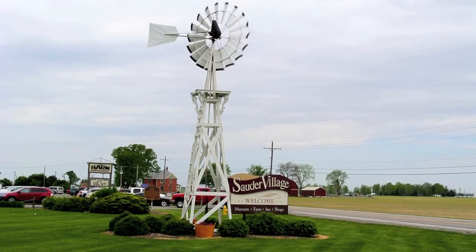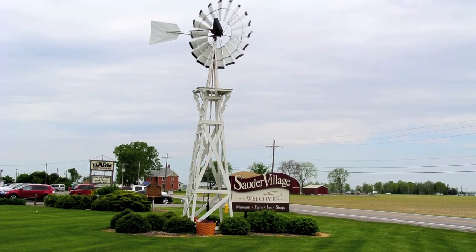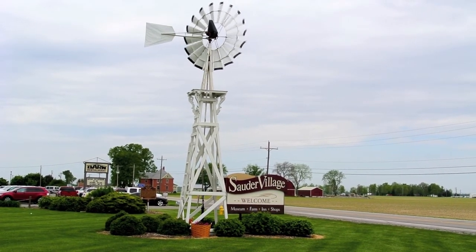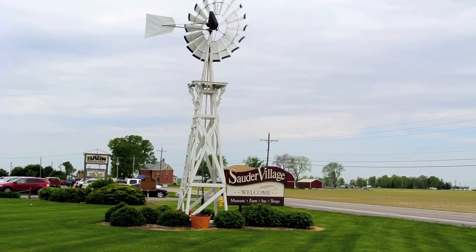This is my review of Sauder Village. Yes, Sauder as in the inexpensive particle board furniture. However, this is not about building furniture. This is actually a village. It depicts life the way it was 150 years ago.